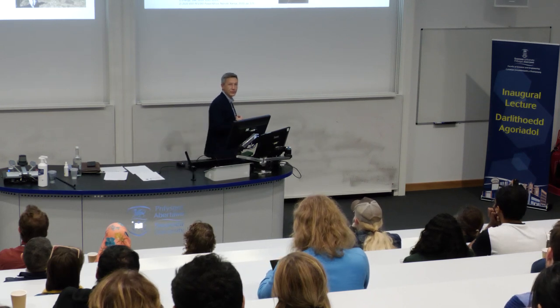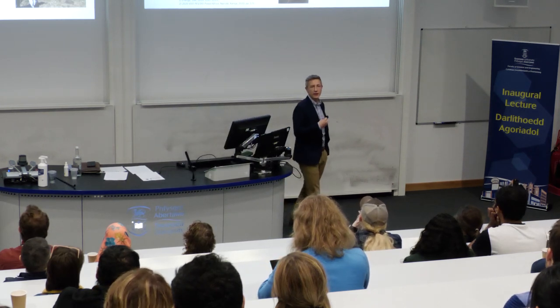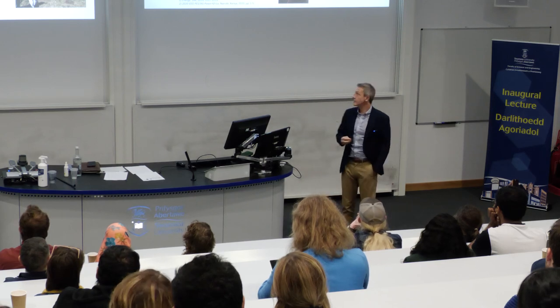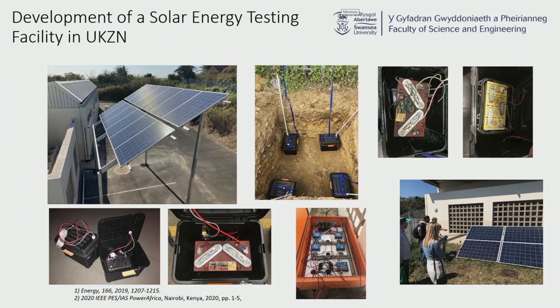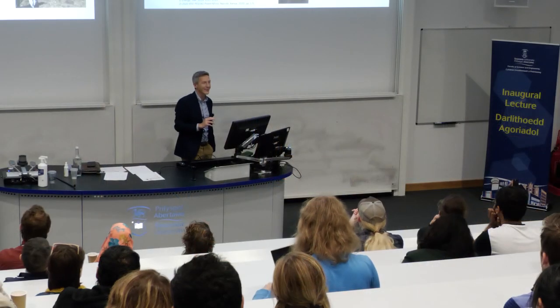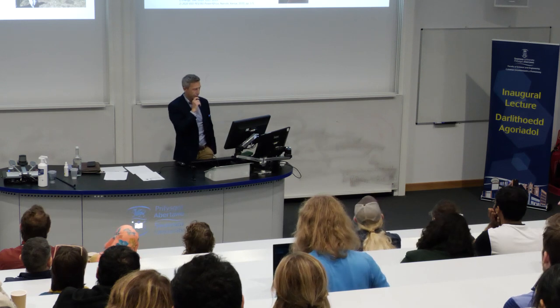With this, in the University of KwaZulu-Natal, we've set up a solar energy testing facility. So this allows us to do things like we've done in the middle here, bury batteries a meter in the earth and hope that the thermal lag, so the lower temperature, prolongs the lifetime of those batteries. Again, it often throws up other problems that we didn't expect. So the two batteries in the top right-hand corner are now dead. That's because there was a flood and they became completely damaged. Some of the solar panels were stolen. So we're learning lots about how to deploy technologies in different environments.